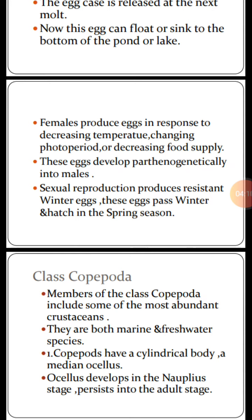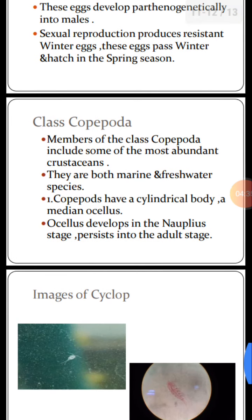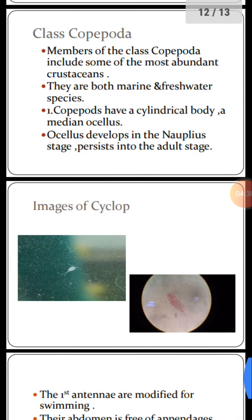Next class is Copepoda. Members of the class Copepoda include some of the most abundant crustaceans. They are both marine and freshwater species. Copepods have a cylindrical body and a median ocellus. Ocellus is a structure that develops in the Nauplius larva stage and then persists into the adult stage. Images of cyclops you can see.